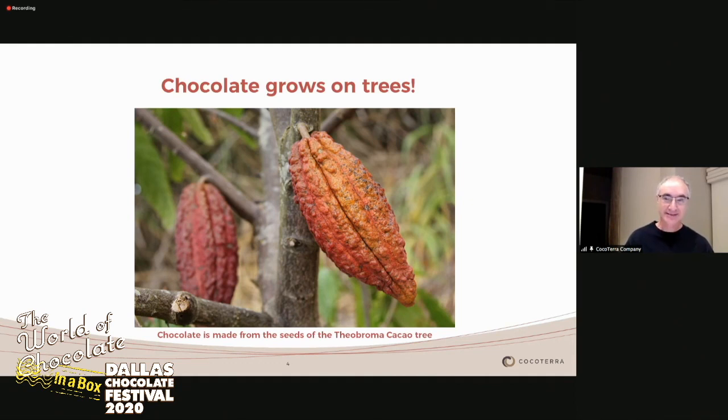It's quite delicious. The other thing you should know is that all these little fruits come from little flowers. And those flowers are actually pollinated by a very particular insect. It's a little midge. And in order to have a very good harvest, you need that midge working in collaboration with that tree to pollinate all those flowers and get a good crop.